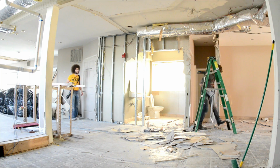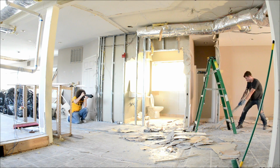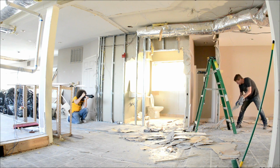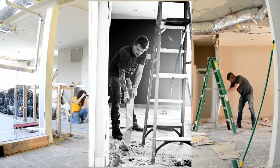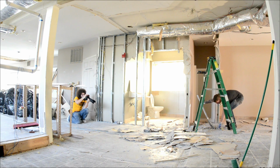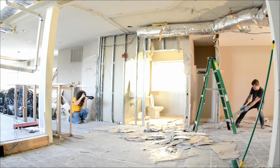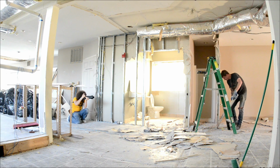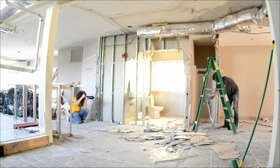All right, so he just went into a different situation. It's darker, so I'm just knocking my shutter speed down to try to compensate because I knew he's in a darker situation. So I'm going to go back to continuous because he's moving and he's yanking on something.